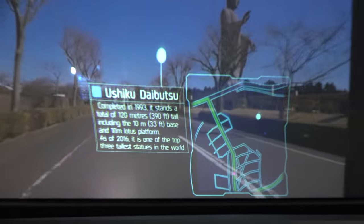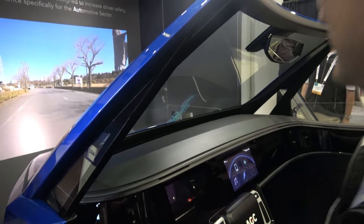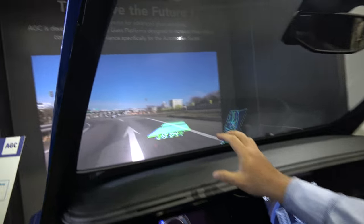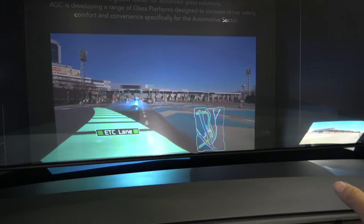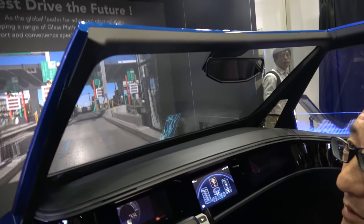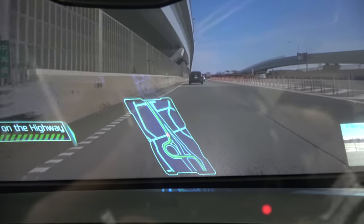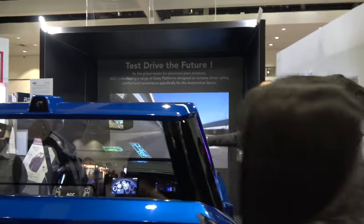So we made the windshield as a screen, and by using a projector, we can put many pictures, like navigation, pictures as a side mirror, entertainment, and many things. So if I go on the back over here, I can see. Ultimate HUD. And also you have a screen on the side? Yeah, side view. And front.